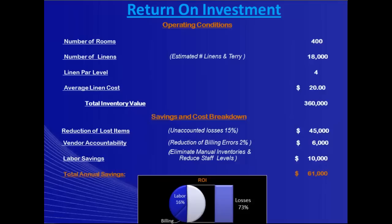The other big area of savings, and I'm using a small number here in labor, it depends on the hotel, but inventories in the past have been a horrendous task. It's really literally counting linens and towels one at a time, paying staff overtime to get the inventory done, whereas Neil showed you now it's just a matter of using a handheld, which, by the way, is in real time, where there's wireless available. In most hotels, that is available. So as they're scanning, it's updating the database in the server.